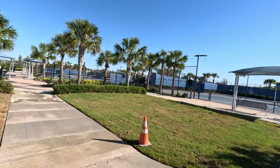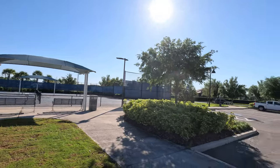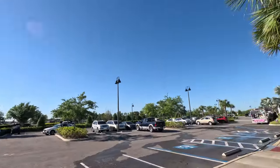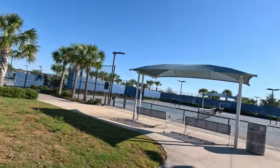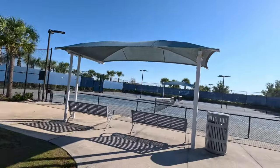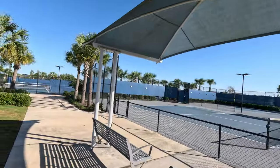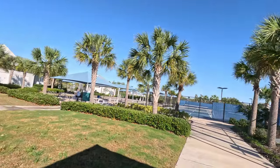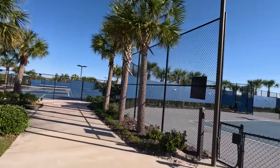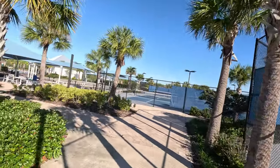I'm trying to see if there's a water source nearby, so we don't have to hook up to the building when we come back. I think I seen one walking back here, because we still gotta do all these areas here. If not, like I said, we got a bunch of garden hose we should be able to reach, but we'll take a look. So we're gonna go to Ameritech and we'll be back.